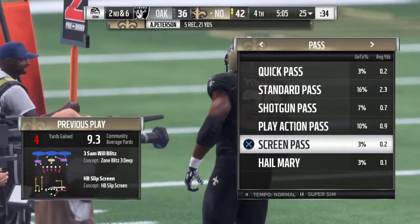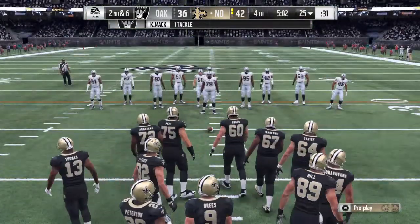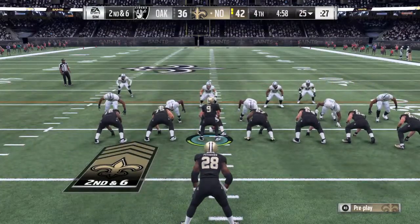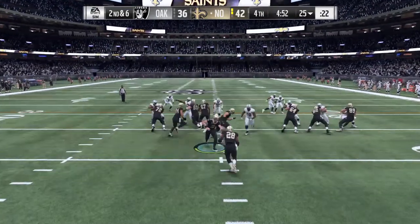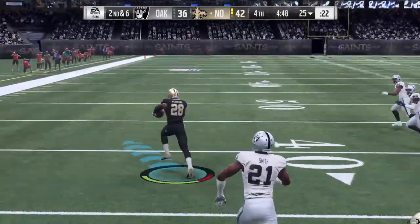In order for a screen pass to break big, a lot of things have to come together and be well executed. But all it takes is one small thing to go wrong and keep it from being a big game. A 10th carry now for Peterson. And some room to roam now.